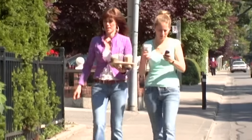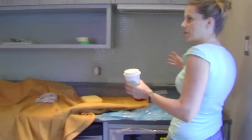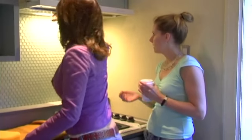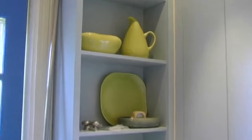Speaking of drive, I hear you had some fun with the car. Look at it! Isn't it awesome? You decide that you're going to make a meal? Oh, I might need my bench hood. Oh, there we go. That's powerful, huh? I love the color of the appliances, the yellow appliances. I love it. And look at his beautiful ceramics. And I think that they're perfect.